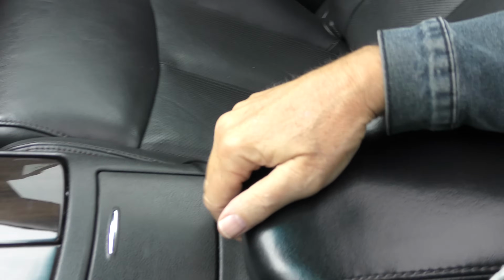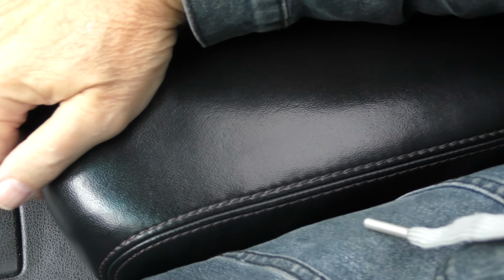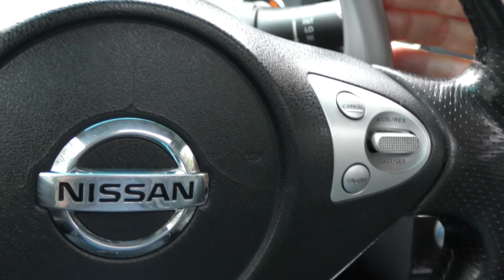Full sunroof. All but the leather seats are still in really good shape. Even the armrests, they often wear out. This one doesn't. And even though it's a CVT transmission, it has these paddle shifters.